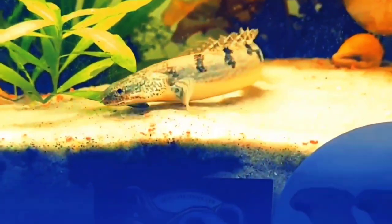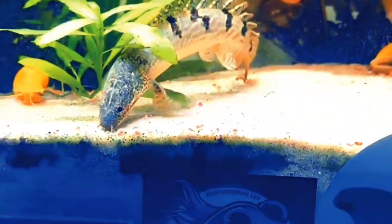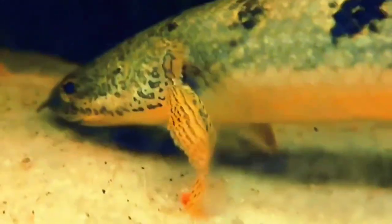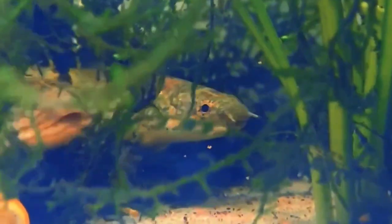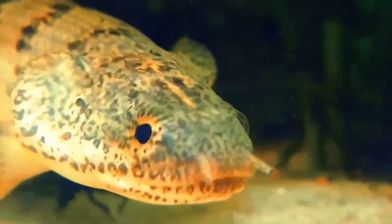But I didn't have a lot in my tank. I did keep it with my flower horn because my flower horn would kill everything I put in the tank. And because the bichirs really didn't look like another fish, my flower horn left it alone. And they had thick armor, so the flower horn really couldn't mess with them that much. But one day I only could find two of them. And to this day, I've never found a third one.